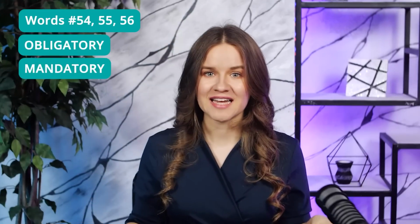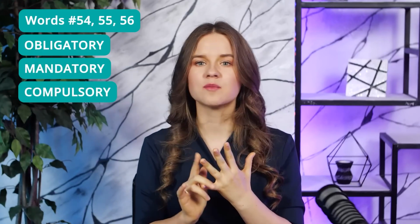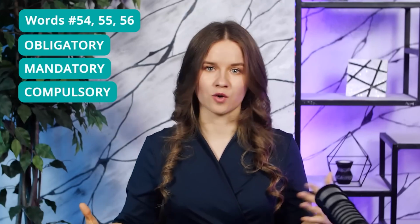The next 3 words on our list have similar meanings. They are obligatory, mandatory, and compulsory. If something is obligatory, mandatory, or compulsory, you must do it because of a rule or a law.